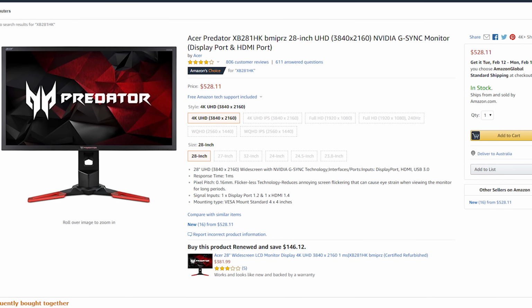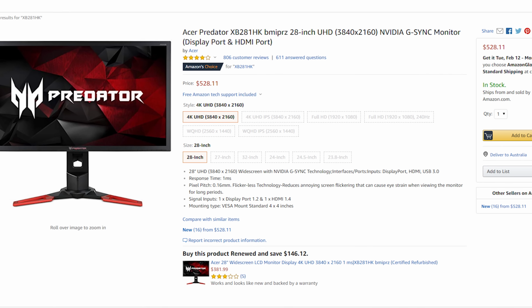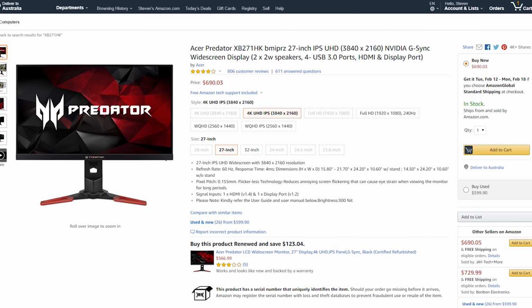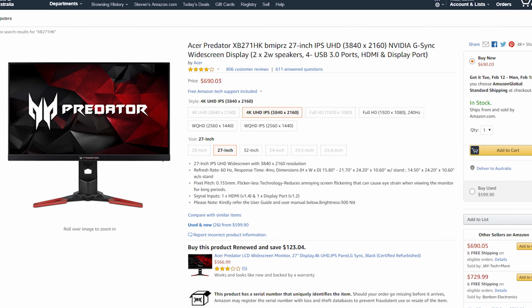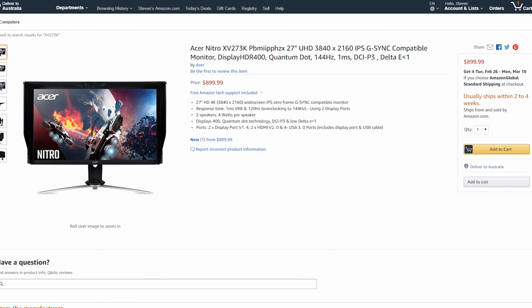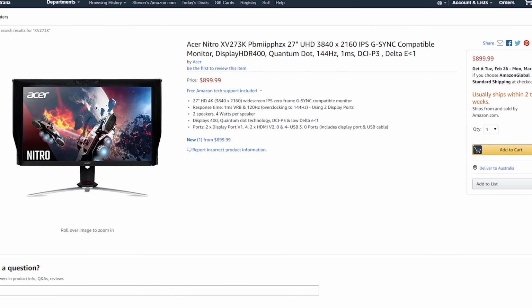For example, the 28-inch Acer Predator XB281HK for around $530 as a TN option, or the Acer Predator XB271HK at 27 inches and IPS for a touch under $700. There is one 4K FreeSync monitor I can recommend though, and that's the Acer Nitro XV273K, a 27-inch IPS panel with a maximum 144Hz refresh rate.